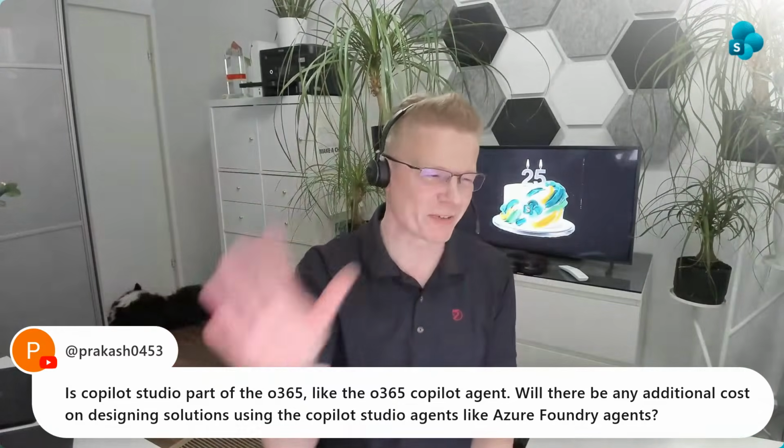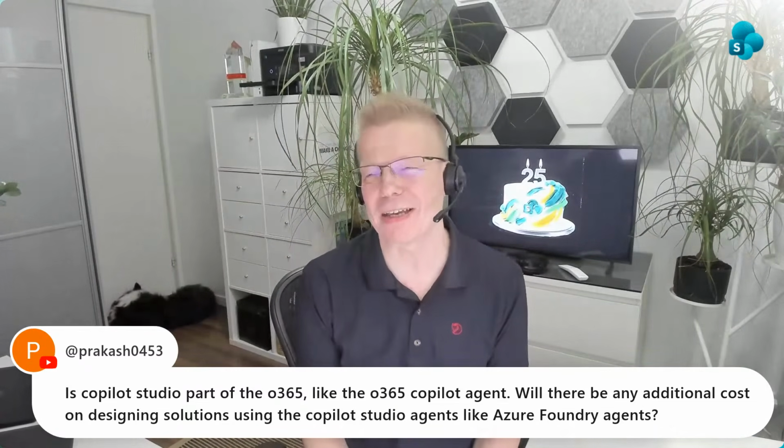So let me actually put this one. Is Copilot Studio part of O365, like O365 Copilot Agent? Will there be any additional costs on designing solutions using Copilot Studio agents like Azure Foundry agents? Complicated question, and it depends. I will take this one just to make sure that nobody feels stressed to anybody else in there.